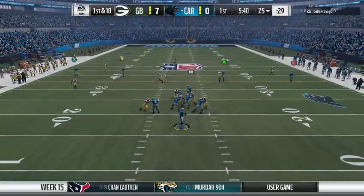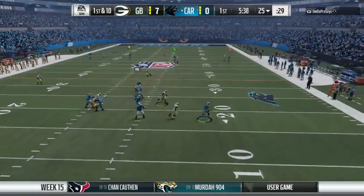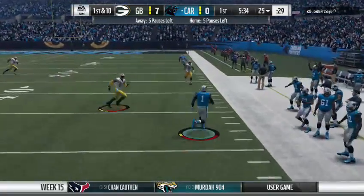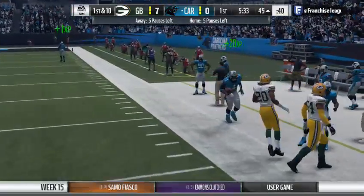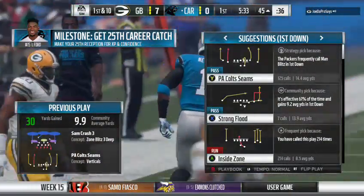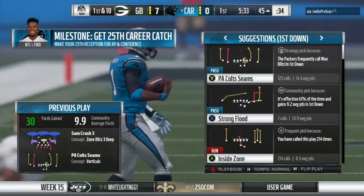They go play action here on 1st down. Escaping the pressure right. Room here to run. And out of bounds on the other side of midfield at the 45. Big yardage there on the scramble. It gets him a 1st down.